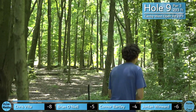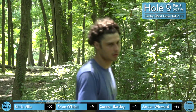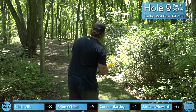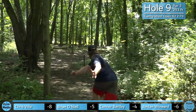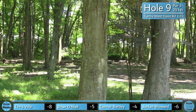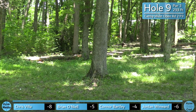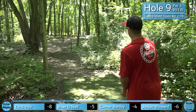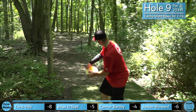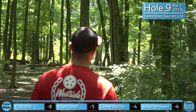So Jordan going with a very understable disc. And that's well to the right of the basket. That's going to be a difficult up and down from there. And Connor going with an unorthodox line inside the first 2 trees on a forehand flex shot. But got a big skip and looks like he might be up there somewhere.